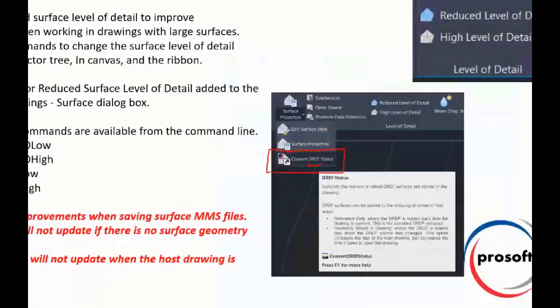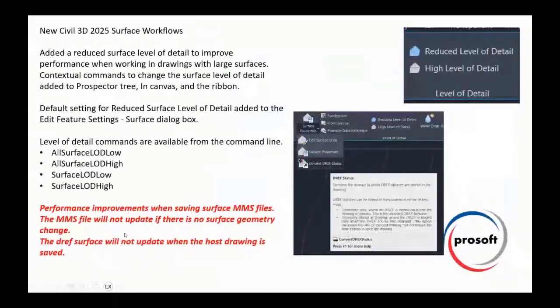And then the MMS thing. Before, the MMS was always updating, and most of the time it didn't change because it was probably an existing ground surface. If there's no change to that, the MMS file will no longer update. You should see a lot of improvements there. That's the absolute worst file. I don't know why they just can't figure out a way around it. So if you go to 2025, just pay attention to that, and you should see some big improvements there.